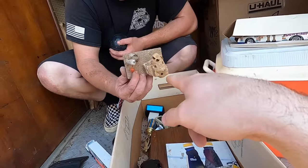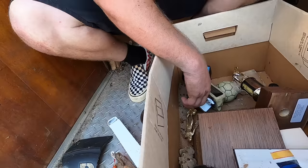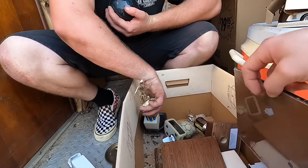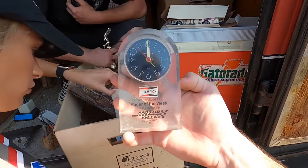I don't think that's supposed to be part of that. No, that's a dirt dauber nest, but I don't know what that thing is. Here's another trophy. 95 Soccer Invitational Girls U-11 Division Champs. Oh, here's another tractor trailer. A clock. I want to put some batteries in this thing, make it work.